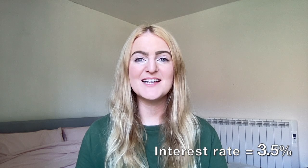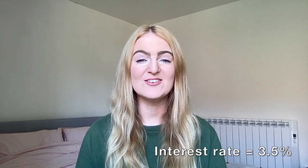The second existing customer account is with First Direct. So the First Direct account, let's go through the important details of this. The interest rate on this account is 3.5%, so there's no variation depending on how long you've banked with them. You will all get a 3.5% interest rate if you've already banked with them at some point. If you've already got an account with them, you get this great rate.